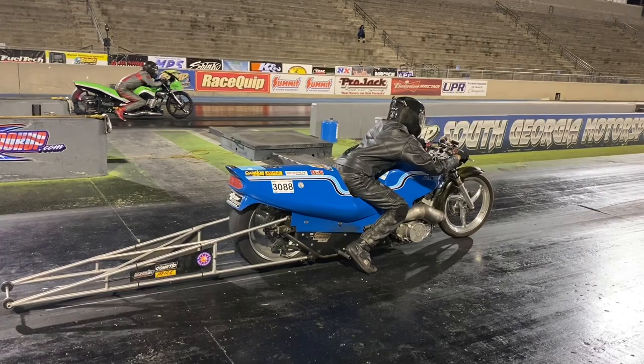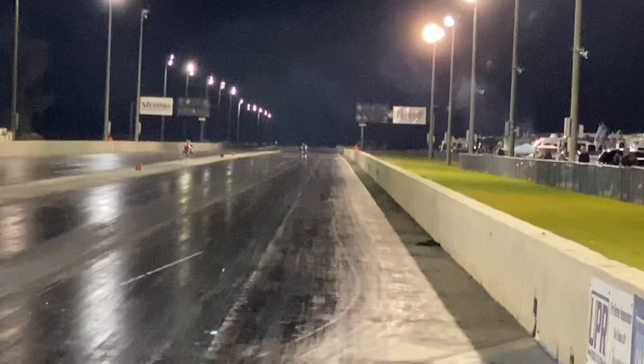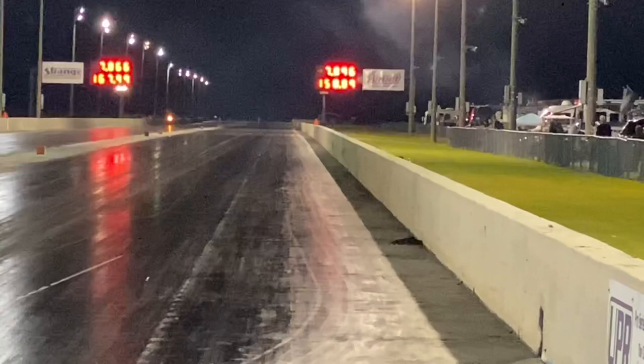Hughes and Chandra's looking for the first two-stroke. Side-by-side, 7 here on cycle drag. Top end of the racetrack. This looks good. 786, Hughes. 789, Chandra's. They did it on cycle drag.